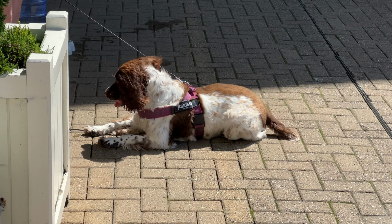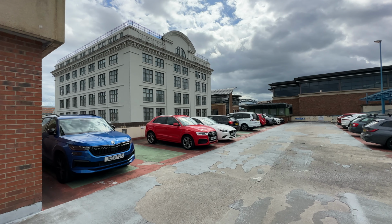Let's get back on the road. Next stop, Newcastle. Hi folks, so we are in Newcastle. We are staying in Malmaison Hotel, and we have a room with a view.